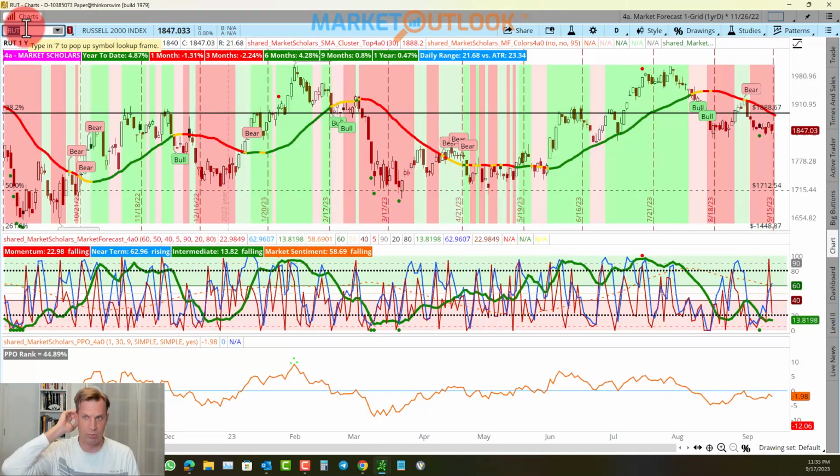So we failed on this bear tag about a week or so ago, and it's still continuing lower after getting a cluster here on Monday. We finished the week with a down day. The near-term line still rising, but barely into bullish territory.